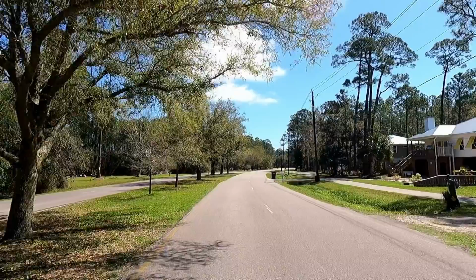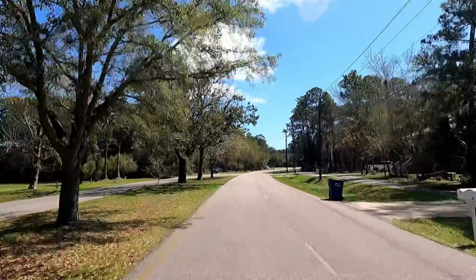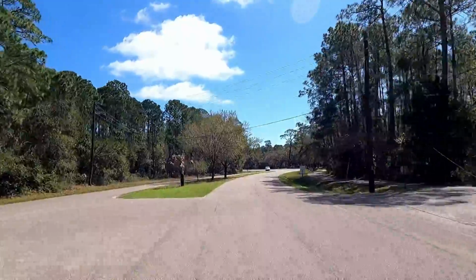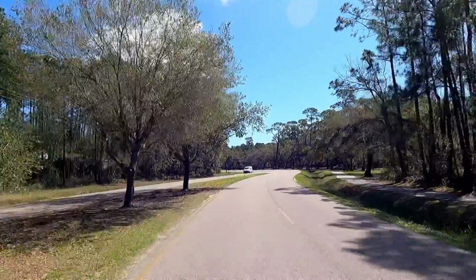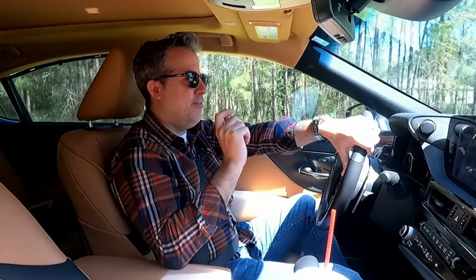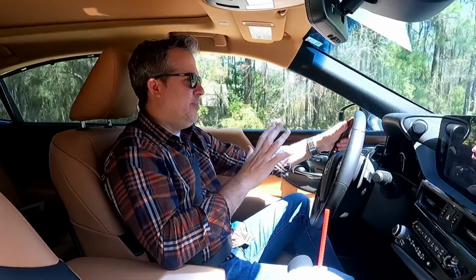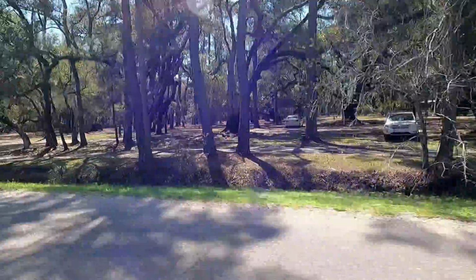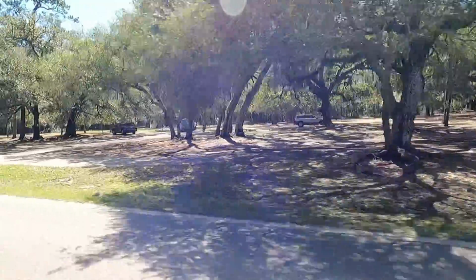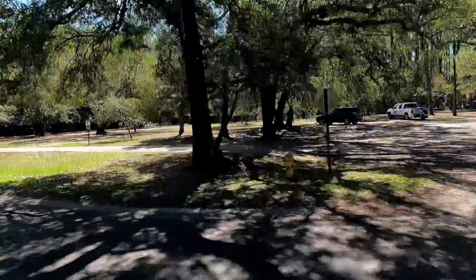But I'm gonna show you this winding road that's gonna take us to the Dauphin Island Sea Lab, and it's also gonna take us to the ferry that I mentioned, and it's gonna take us to an incredible fort. Just so many great images here. If you look to the right, you'll see this great park. It's called Cadillac Square, and that's a beautiful place.